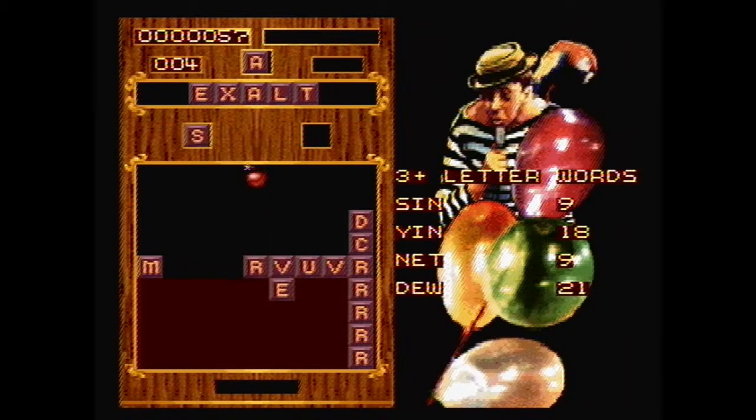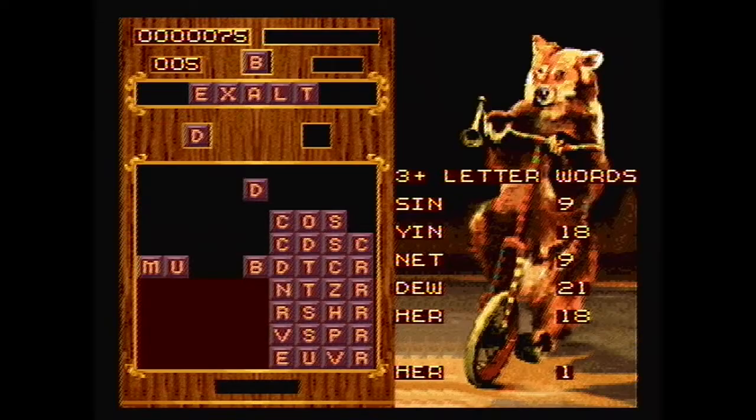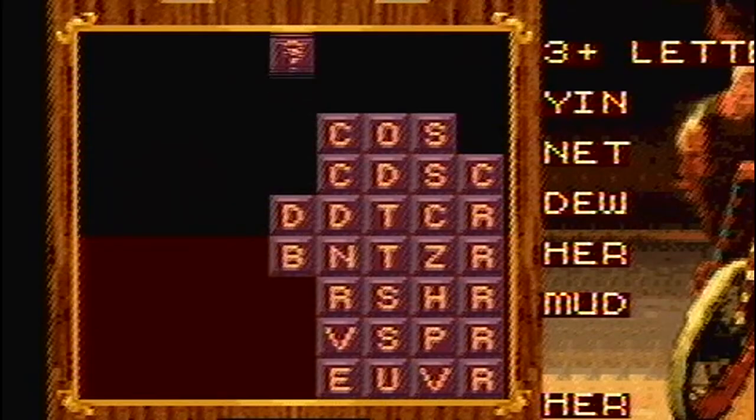Every once in a while, you'll get bombs that help you clear unwanted tiles, and a mystery tile that won't reveal what letter it is until you've laid it down. I like the sound the game makes when you get these. It's just a guy going, huh?